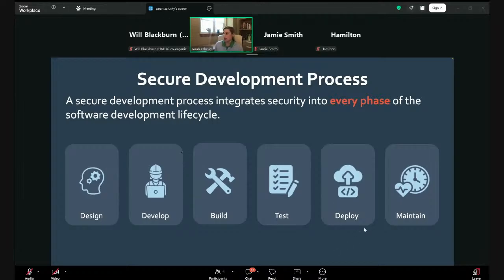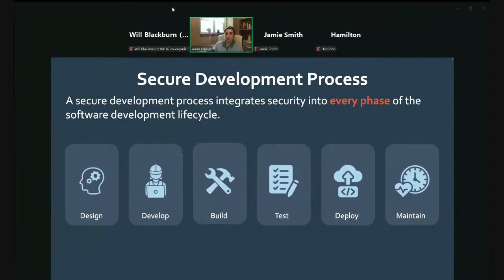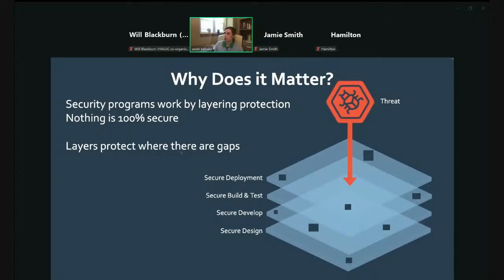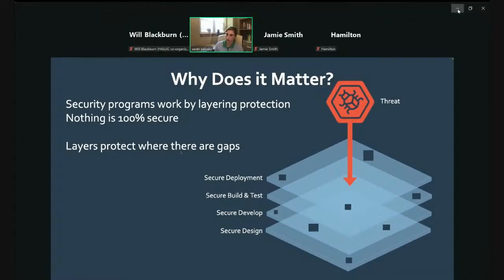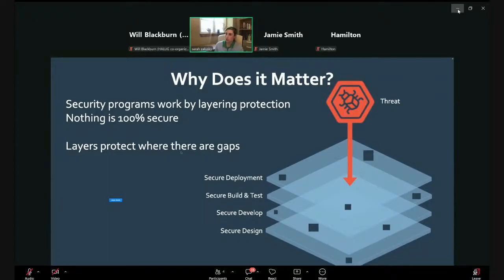Another thing to call out is for many of these, the maintenance is also important. So that vulnerability management and monitoring needs to take place even after deployment, after products have been delivered to the end customer. Why does this matter? I like to think about security programs similar to the way in which we think about safety programs. We like to use a layering approach because we recognize that nothing is ever going to be 100% perfect or 100% secure. So we try to put a lot of layers in there to protect where there are potentially gaps. And you can see here, I have secure design, develop, build, test, and deployment. All of these things work together to improve the overall security of your application.